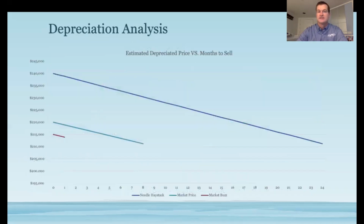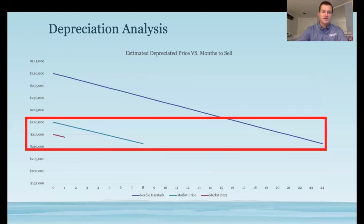So let's look at this a different way. Okay, so this is a graph. And this is just your depreciation on the boat. And what you're going to notice, we've got months across the board. Up top, we've got the needle in the haystack pricing. Next, we've got the market price in the pack with the other guys. And then here we've got the market buzz price.